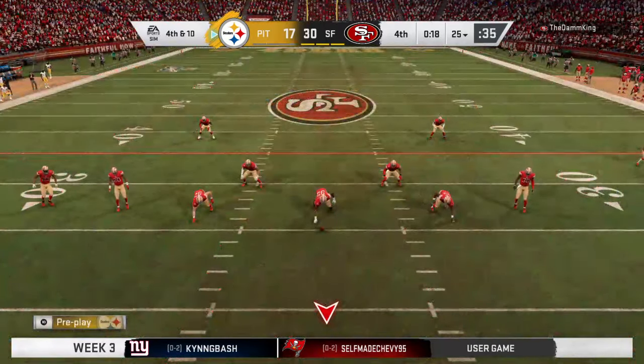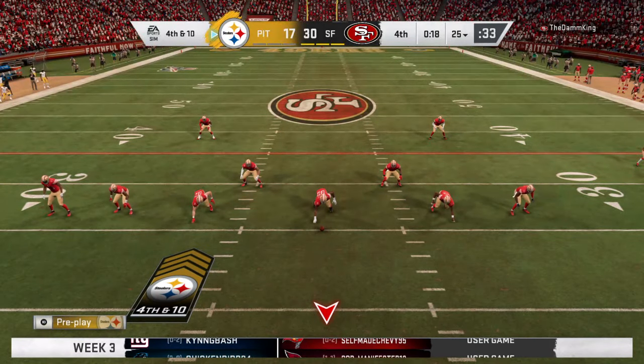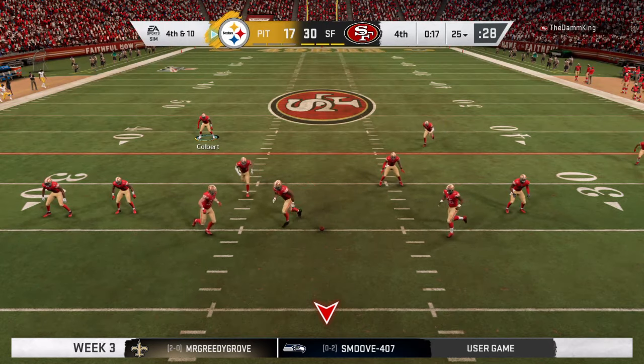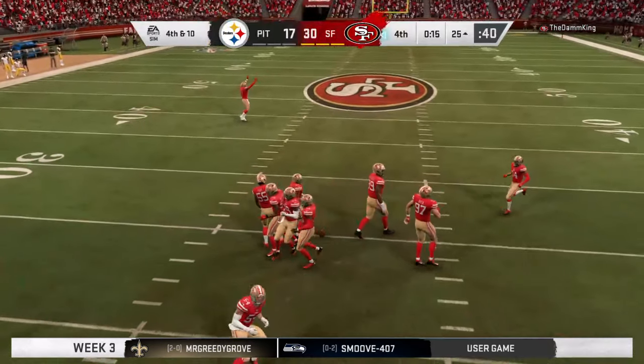And they're indeed going to go for it here on fourth down. So, trailing here in the last quarter, let's see how this plays out. They'll try and throw for it with Roethlisberger.